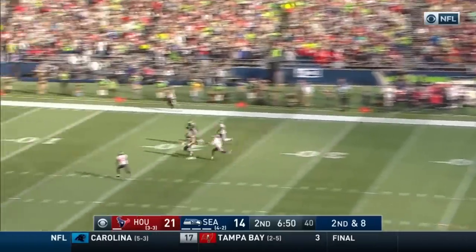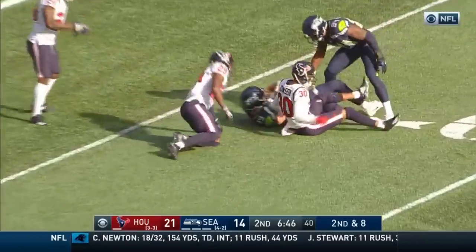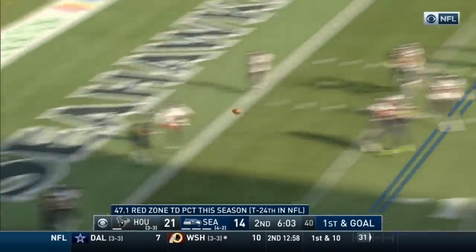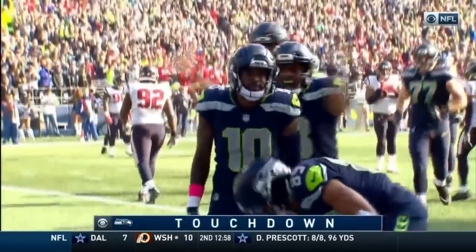Maneuvering niftily is Wilson. Heaving a deep one. Caught! At the 10, Johnson was beaten, and what a catch made by Tanner McAvoy. First and goal at the 7. Lacy is in there. Wilson, touchdown for the second time today. Receiver Paul Richardson.